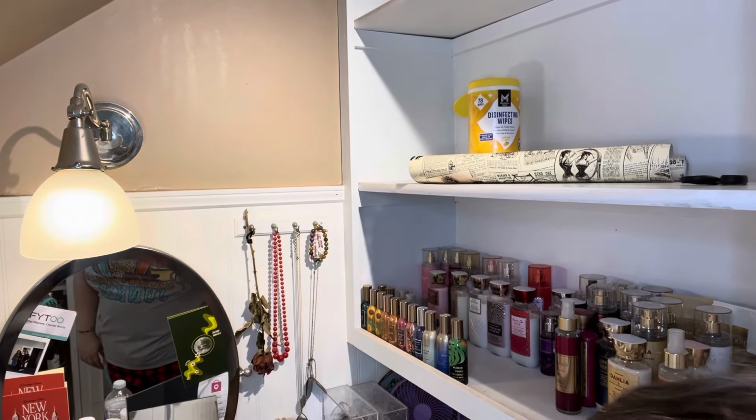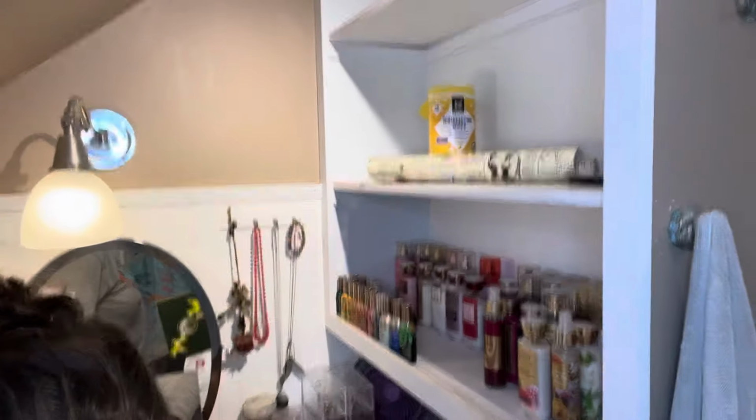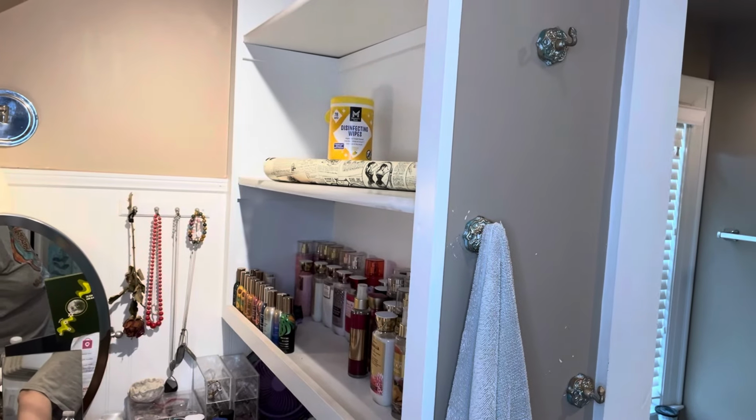I come back and I'm like, okay guys, I am going to do all of this shelf paper for some reason. So I got it in my head that that's what I was gonna do.